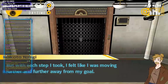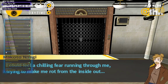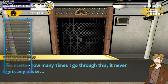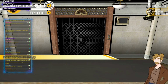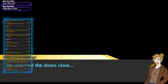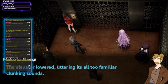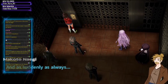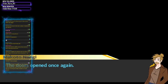I made my way toward the elevator, but with each step I took, I felt like I was moving further and further away from my goal. I could feel a chilling fear run through me, trying to make me rot from the inside out. But no matter how many times I gotta go through this, it never gets any easier. Only 6 people left, damn. We climbed into our steel prison in total silence. We watched the doors close, and felt it begin its sinister descent. The elevator lowered, uttering its all-too-familiar clunking sounds. It fell lower, and lower, and suddenly, as always, the ride was over. The doors opened once again.